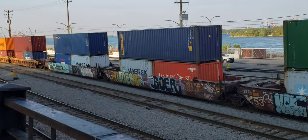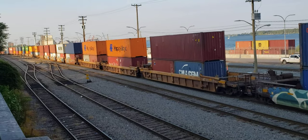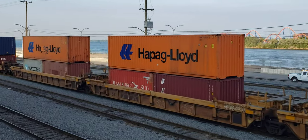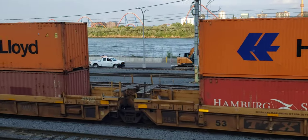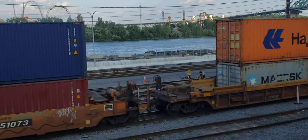So they're delivering a string of intermodal cars from the port, and they will interchange that with CN or CP. I think it's going to be with CN actually. And why I say that, of course, is because CN's tracks for interchange are on the other side there on the end, and CP's are closer.